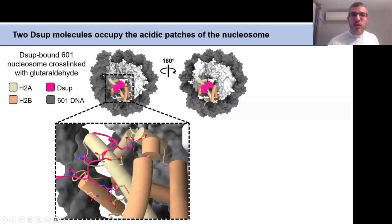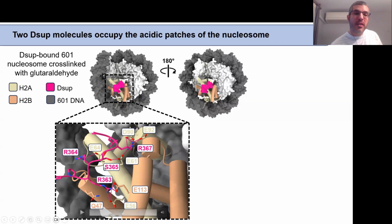Now I'll zoom in on one molecule so we can take a look at the interface between Dsup and the nucleosome. Again, there are two main amino acids in Dsup responsible for the interaction. So one arginine 367 and arginine 363, inserting into two cavities of the H2A H2B dimer. If you see, all residues in the H2A H2B dimer are acidic, except for this glutamine 47. The take-home message here is that two arginines anchor into the acidic patch.